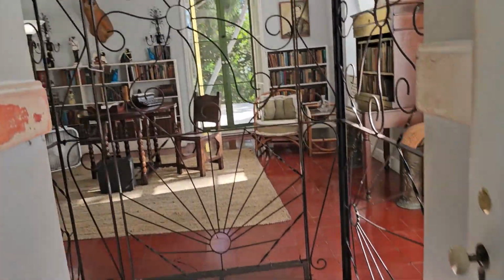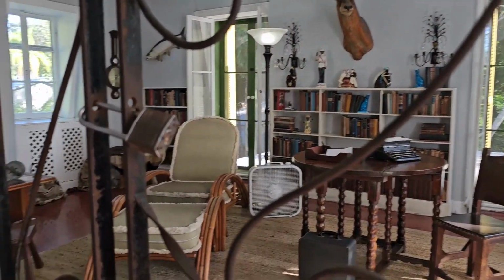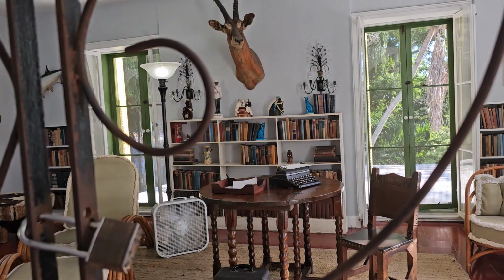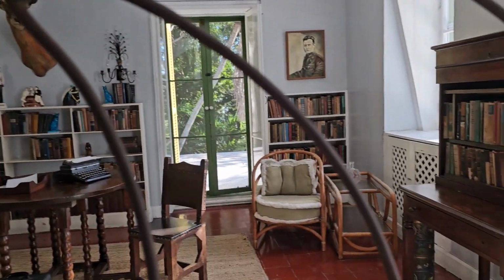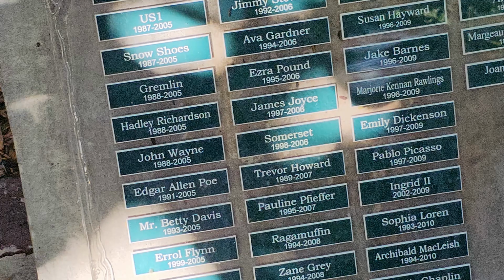When I explored the property, I discovered not only many cats but also cat houses, in which the cats could take shelter from the hot sun and drink some water and get some food. Interestingly, there was also a small cat cemetery with all the names of the cats who lived on the property over the years.